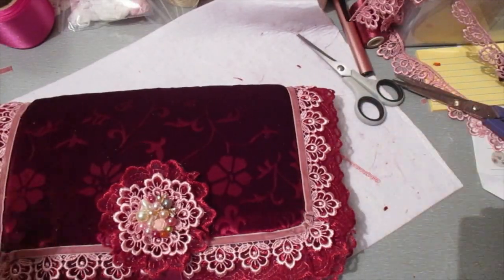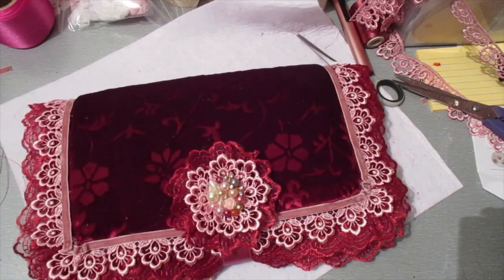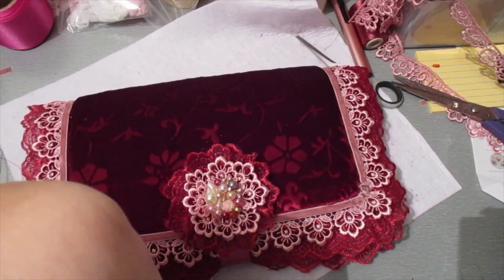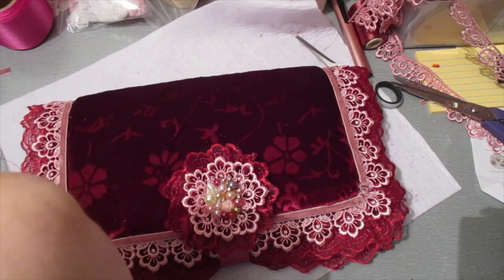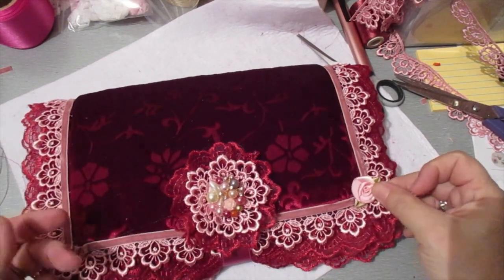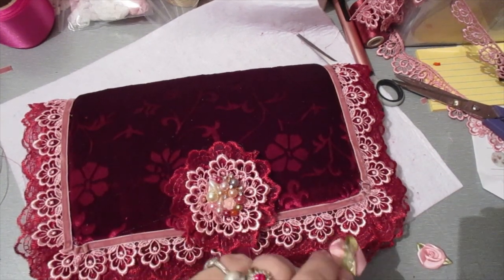Oh, isn't that gorgeous? That's really come on nice, hasn't it? And so, let's have a look, see what we've got. Have we got four of those? Maybe not. Maybe we have. We have. We've got those for the corners. That'll do nicely.